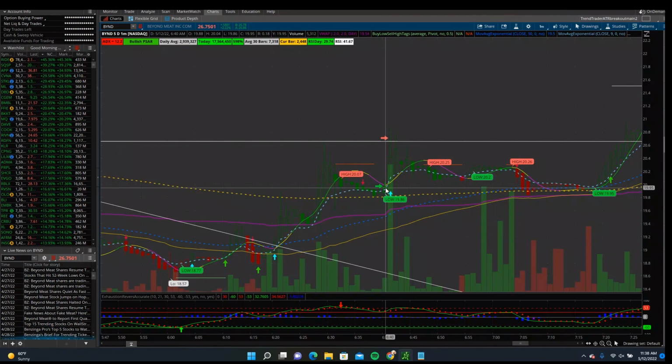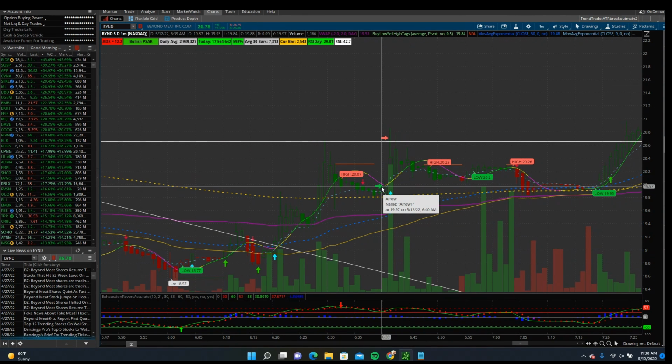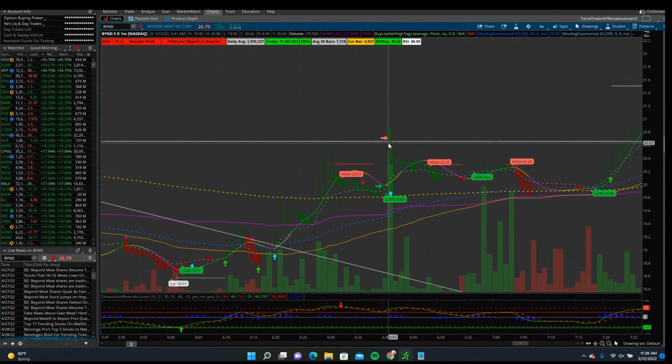This is my classic signal right here. This candle following a doji. It was bigger than a doji. So I got in at $19.95. My target was $20.80, so almost $1. I actually got out right around $20.80, so it was good. And it only took not even really 2 minutes. That was fast and that was easy.